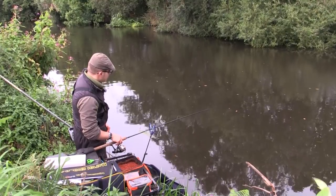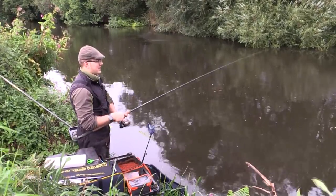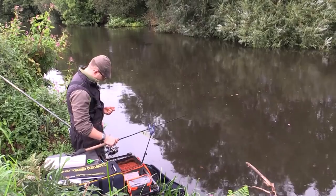Again, with the link, you'll end up striking a lot of things because it's so sensitive. So it's actually quite a busy way of fishing compared to what you'd normally think of ledgering. You can be in and out a lot. Fish definitely had a go at that on the drop.